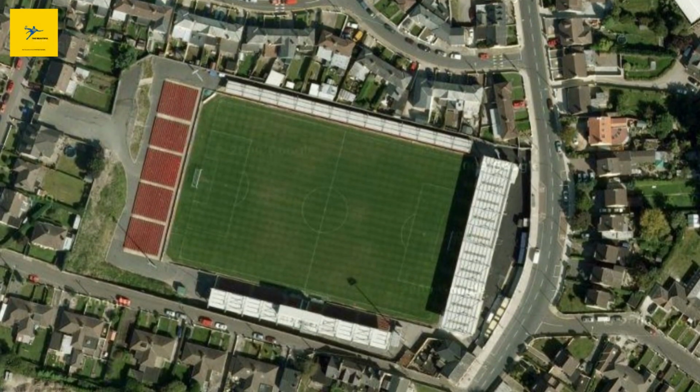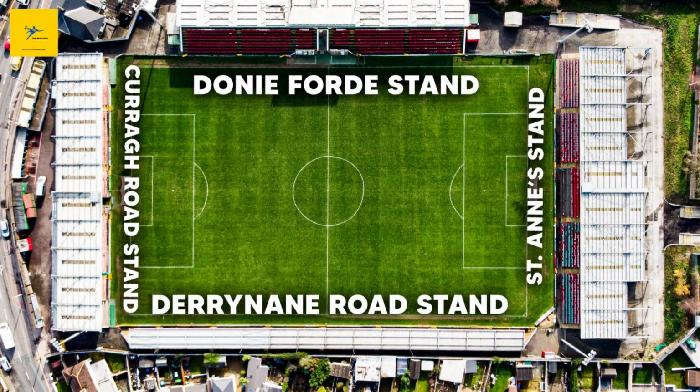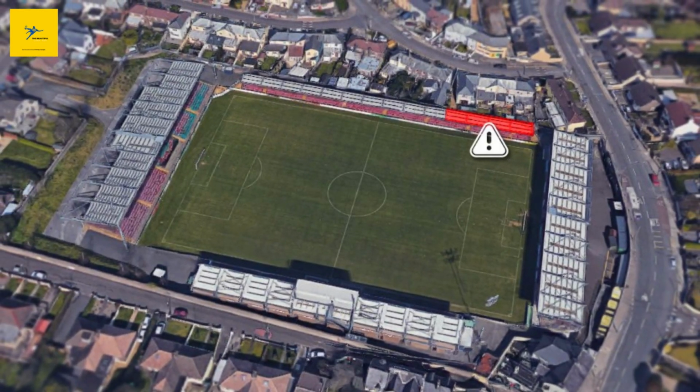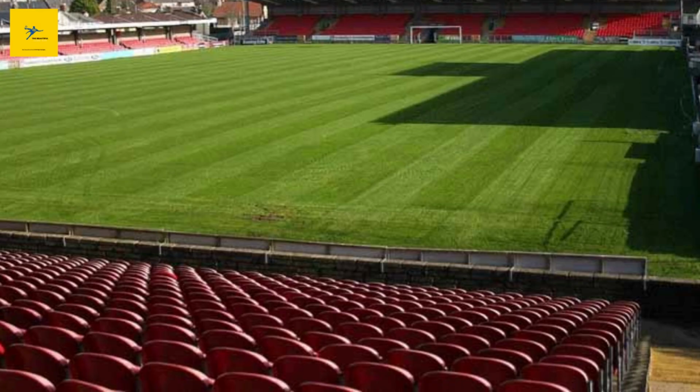The ground has been rebuilt in stages. Rather than one big grand plan, Turner's Cross evolved. New stands went up, terraces adjusted, seats added, and facilities upgraded to meet league and European requirements when needed. That steady approach has created a ground that's modern enough for fans, but not so polished that it's lost its soul.